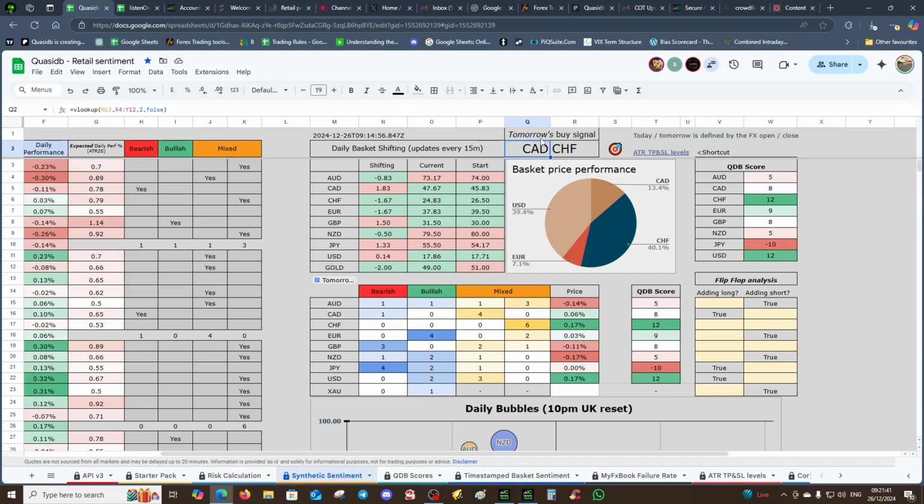So what should happen today is that the CAD should fall in order for it to be a buy tomorrow. But there's not much shifting at all. Very, very little shifting. And don't forget, we are sort of in holiday mode as well.